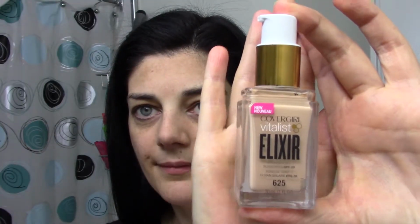So this is the packaging. It comes with a pump, which I like. And oh my god, you have to twist the pump. So, whoa. I can't pinpoint that scent. It kind of smells like old perfume. You know, that very floral, old school. Wow, the consistency is really, wow, that's heavy. Oh my god, that's thick. All right, we're gonna have to thin that.